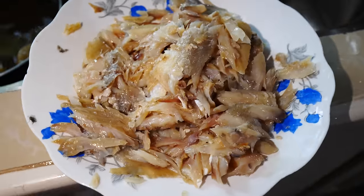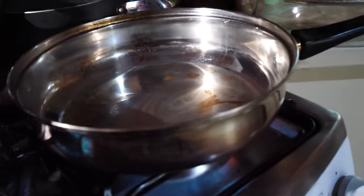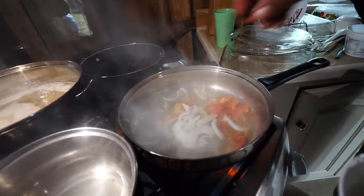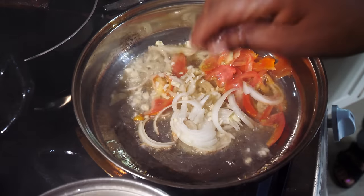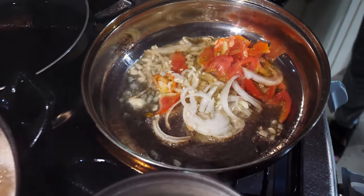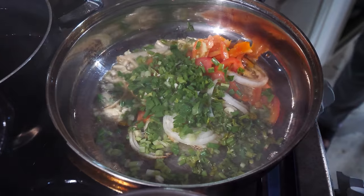Yes, so this is the salt fish in the fridge here now. Put the tomatoes in the pan. The tomato, onion, garlic, and then we got some celery, so some green onion.